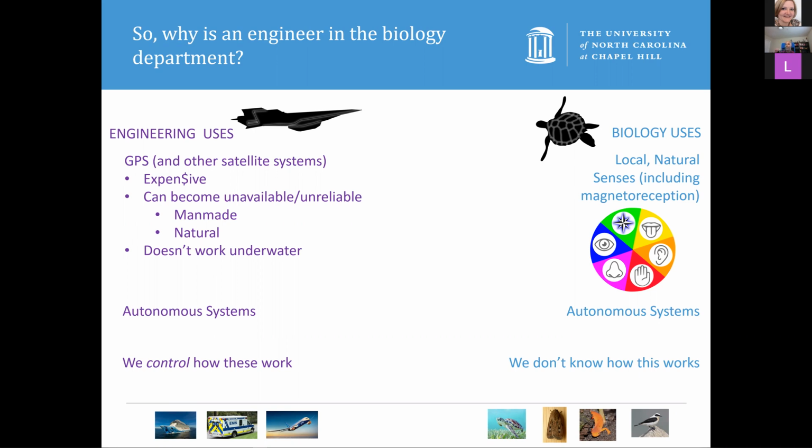Also, satellite-based navigation does not work underwater. So this is a really big problem because if you're trying to do any type of underwater task, you can surface to get a navigation fix, but once you go underwater, you need inertial navigation or you need some other type of navigation system to help you figure out where you are and get to where you want to go.